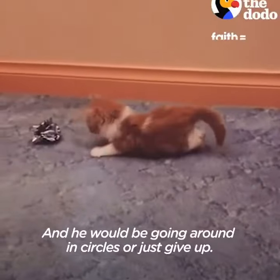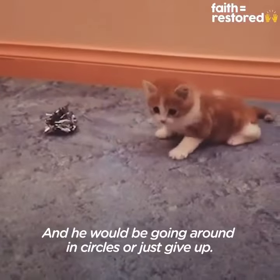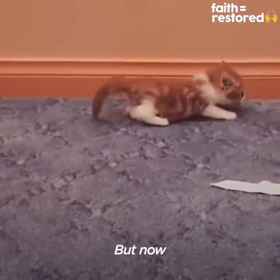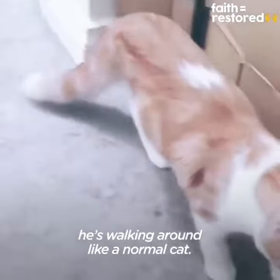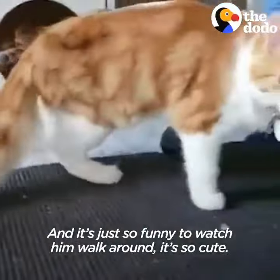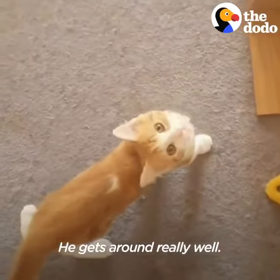And he would be going around in circles or he'd just give up. He couldn't really get around too much. But now he's walking around like a normal cat. And it's just so funny to watch him walk around. It's so cute. He gets around really well.